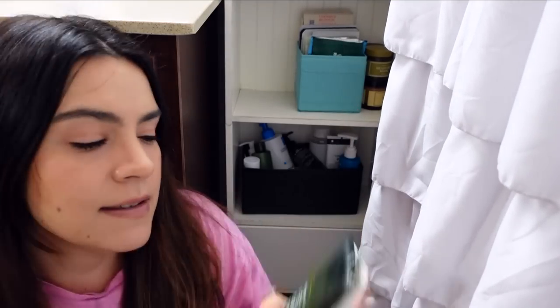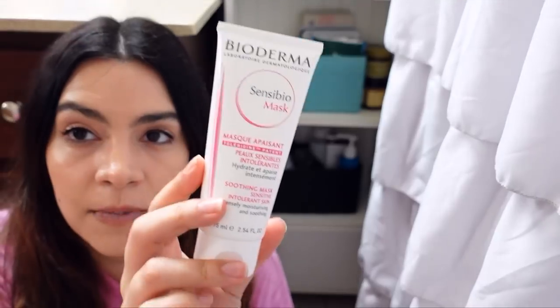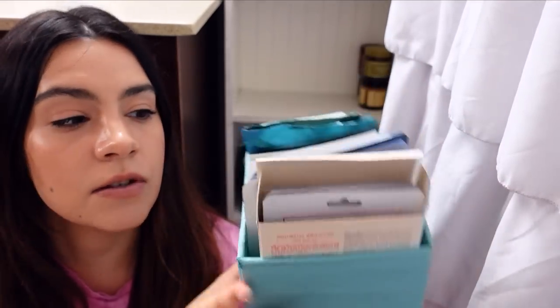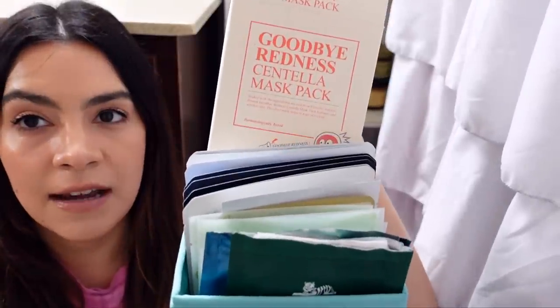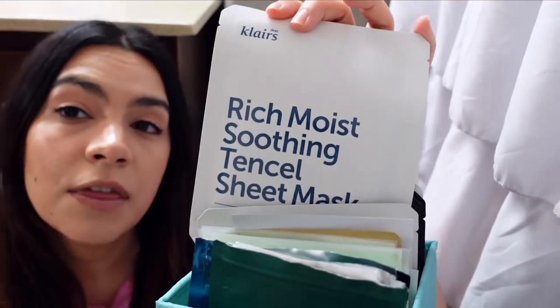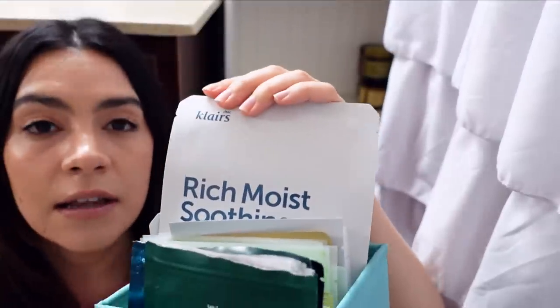Back here, we've got masks. So I have the Isntree clay mask, and then I also have the Bioderma Sensibio mask. So this is another one of those drawer organizers from IKEA, and they honestly just fit the sheet masks so good. So I have a box of the Goodbye Redness Centella mask pack from Benton. Claire's Midnight Blue Calming Sheet Masks in here, which I really like. Also a nice one if you have inflammation or pimples. The Rich Moist Soothing Tencel Sheet Mask. I have a few of those in here as well. This is really good when you want to strengthen your skin's moisture barrier.